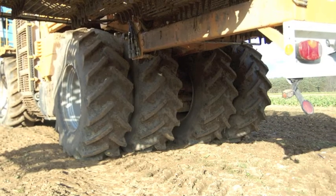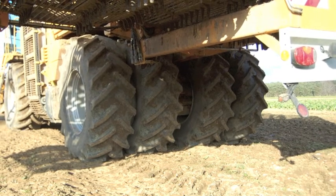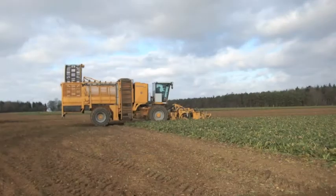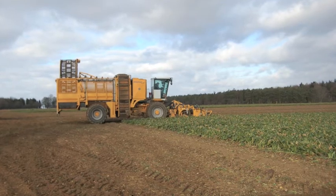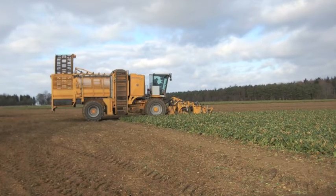Kleine have made some interesting decisions about the layout of the machine. At the rear, there are four rather than two tyres, which increases the surface contact by a claimed 18%. Furthermore, Kleine have decided to place the engine between the cab and the bunker. This puts it closer to the working mechanisms at the front, which draw on most of the hydraulic power.